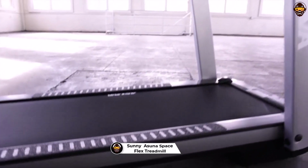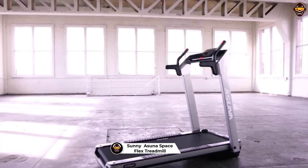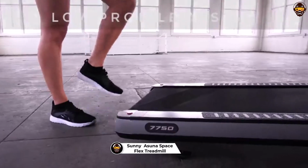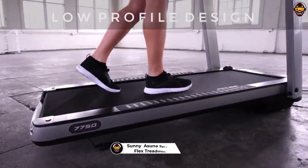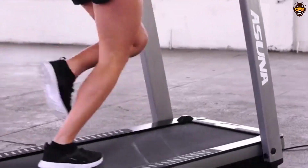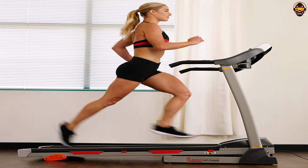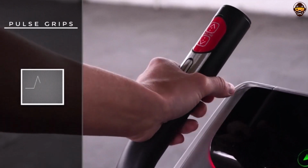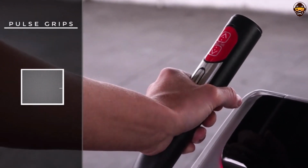Number 1. Sunny Health and Fitness Asuna Space Flex Electric Running Treadmill. If you are in the market for a best treadmill under $1,000, then the Sunny Health and Fitness Asuna Space Flex Electric Running Treadmill with Auto Incline, LCD and Pulse Monitor, Speakers, Device Holder, 220 lb max weight, folding and transportation wheels, 7750 is an excellent choice.